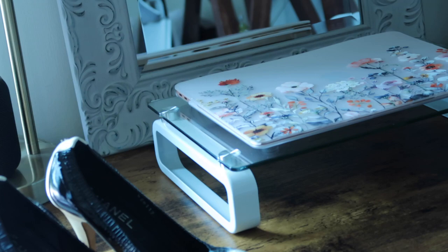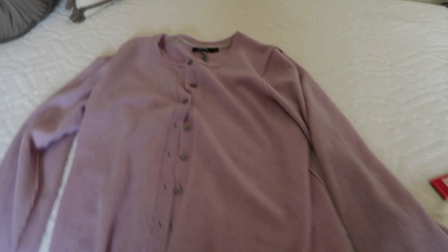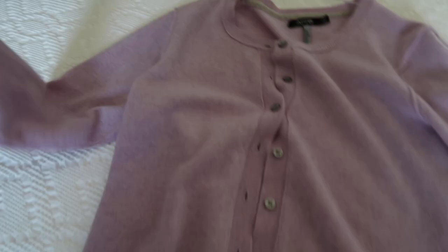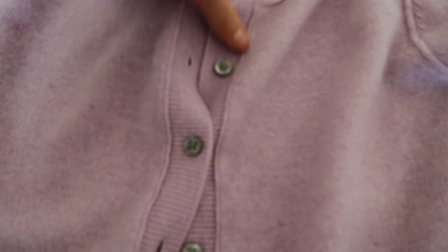So we're in my Poshmark room where I'm gonna pack these babies up. They sold over the weekend. A beautiful pair of Chanel pumps. All right, another item that sold was this Apartment 9 100% cashmere lavender sweater. Super cute little lightweight sweater with sweet buttons. So I'm gonna button that up, get it ready to go.